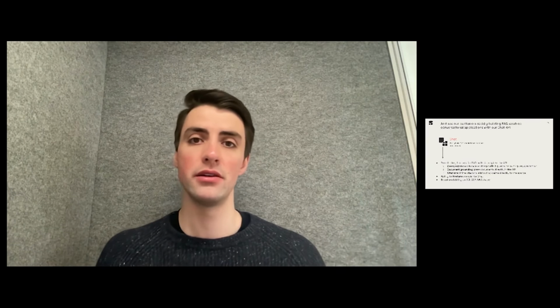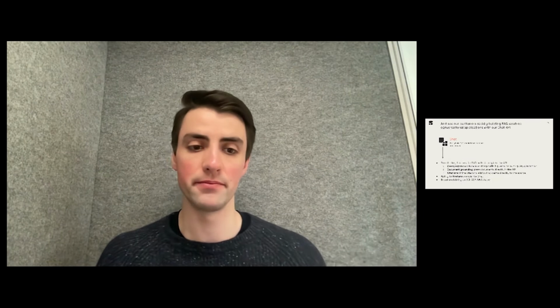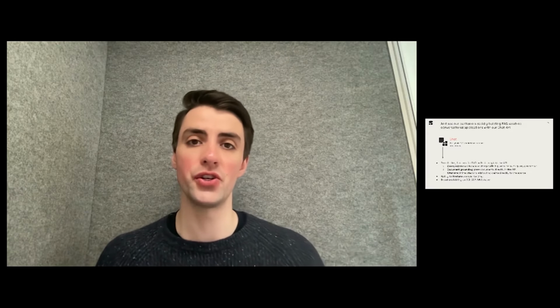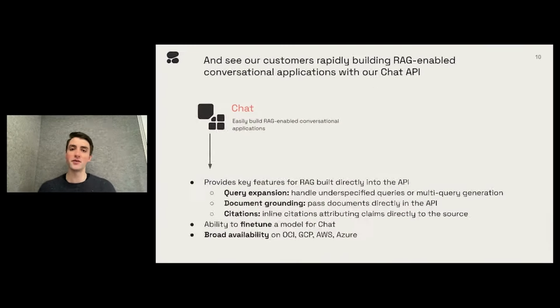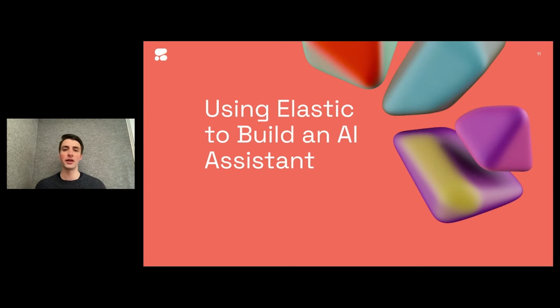And it also makes the model more faithful to the content and generally increases the reliability. So that's something that our enterprise customers really like when they're building RAG systems. Finally, we have the ability to fine-tune a model for chat as well, so you can customize it specifically to your use case. So that's a little bit about the Cohere platform and the models that we offer.